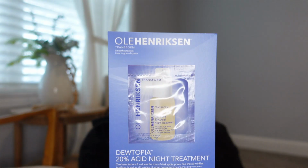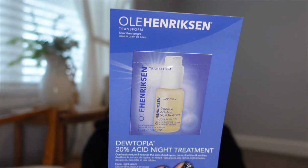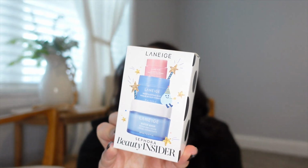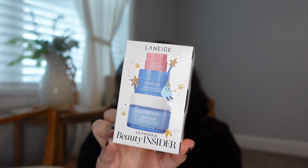Then, as you guys know, you get these little samples with Sephora. So I picked the Clinique Moisture Surge, and then the Ole Henriksen, this is the Dewtopia Night Treatment. So this is another one that I've been wanting to try, but again, I didn't want to purchase the big one, and then if I didn't like it, I'd be stuck with an expensive huge bottle. So I got the little sample. I'm gonna try this, see how I like it, and if I do, then I'll pull the plug and get the full version.